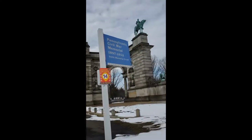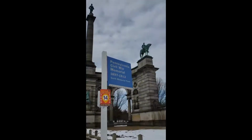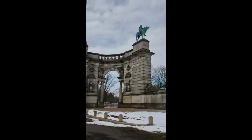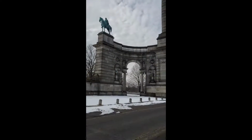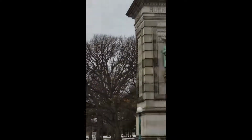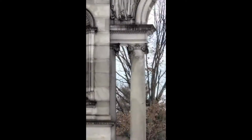We're starting with the Pennsylvania Civil War Memorial, which you can see on the sign right there. So, the Pennsylvania Civil War Memorial, which is really the Smith Memorial Arch, actually was conceived in 1891 by a fellow named Richard Smith. Now, Richard Smith spent $500,000, and what he did was he put it in part of his will. So he conceived it in 1891, but it wasn't started until 1897. The $500,000 he spent then would translate now to about $14.2 million in today's dollars. So over $14 million is what he spent.